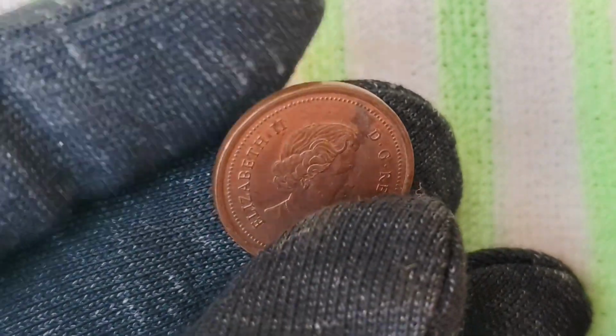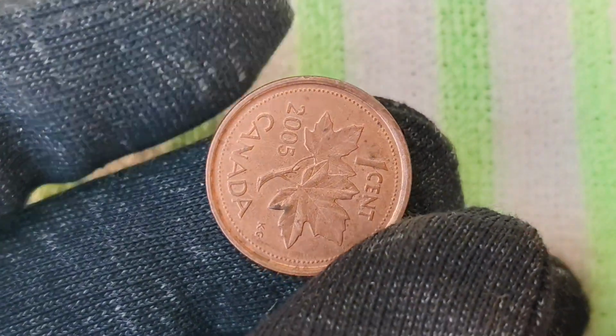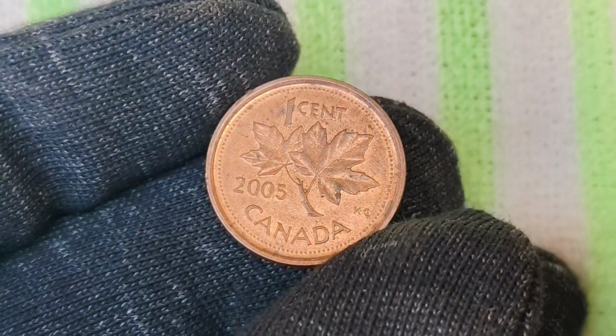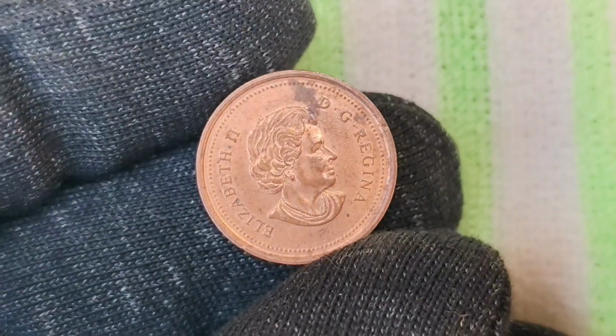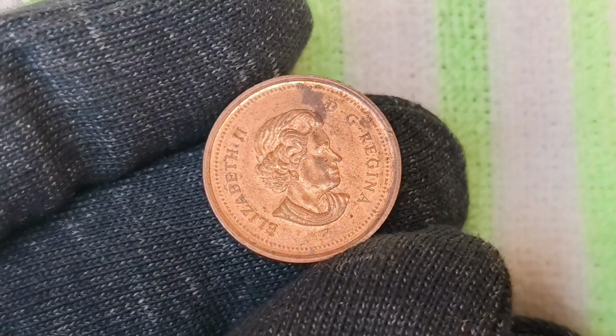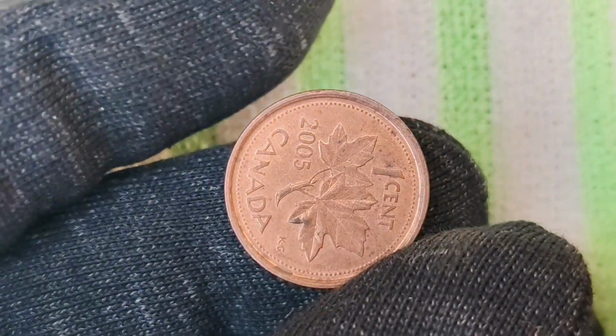For those of you who are interested in collecting coins as a hobby or investment, the 2005 Canadian 1-cent coin is definitely a must-have for your collection. Not only does it have a high monetary value, but it also holds a historical significance as a rare and unique piece of Canadian currency.